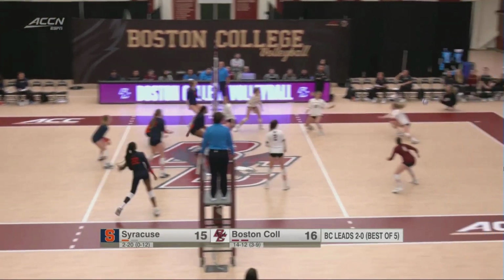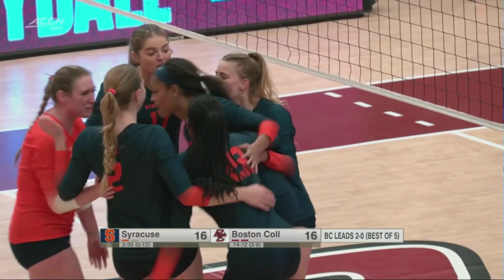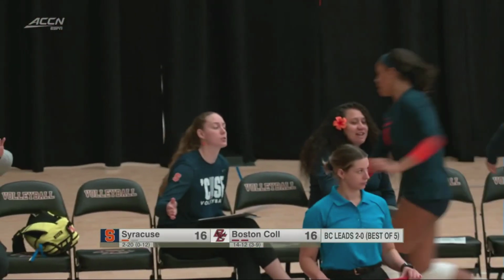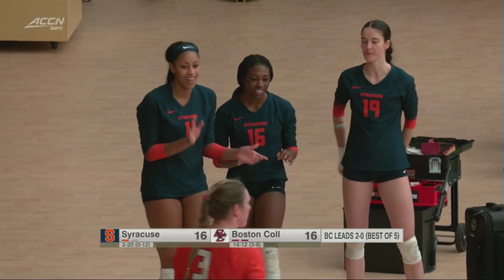Good pass from Burt. Big swing out of the middle by Layla Smith. So again, Syracuse not going anywhere here. Back even at 16 as the teams trade points here.